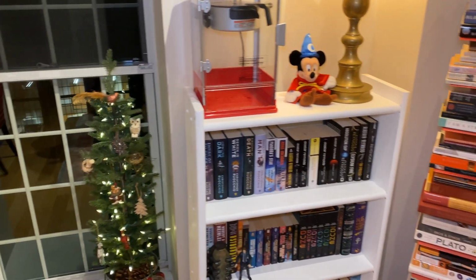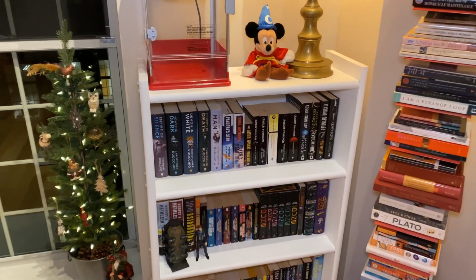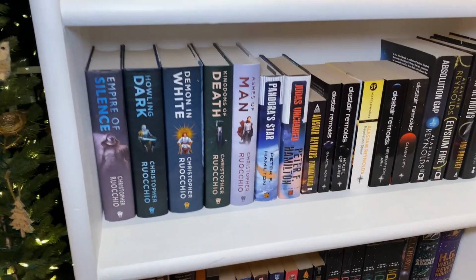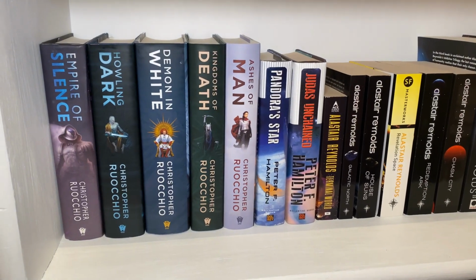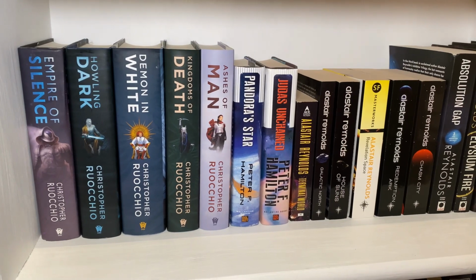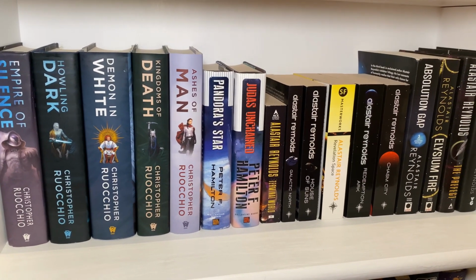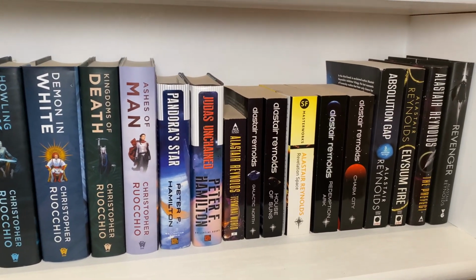All right, so let's make our way over here to the sci-fi section. We're going to start over here, moving from the left to the right, just like we read, starting with Christopher Rocchio's Sun Eater series. This is one of the best modern sci-fi series currently running. Christopher's a great guy. I consider him a personal friend. And speaking of, we're probably going to do an Ashes of Man chat coming up here in the next couple of weeks or so, whenever I finish the book. So I'll keep you guys updated about that.